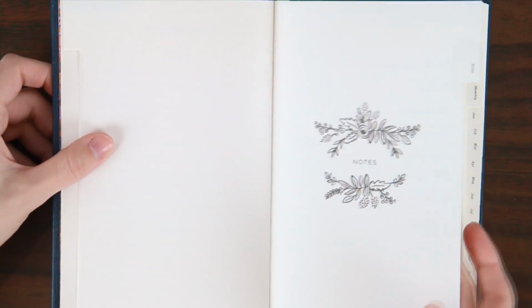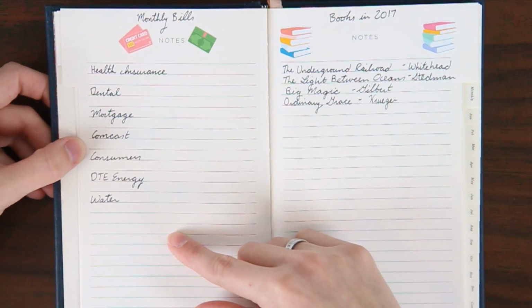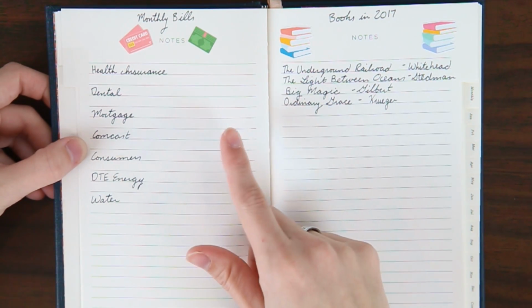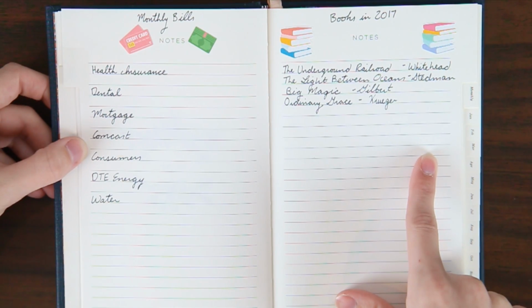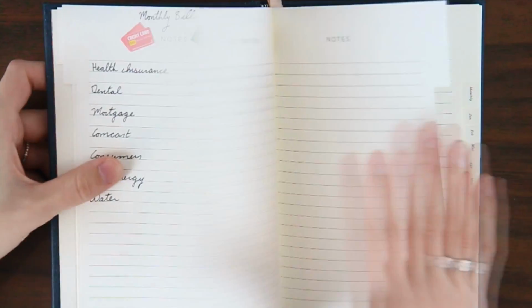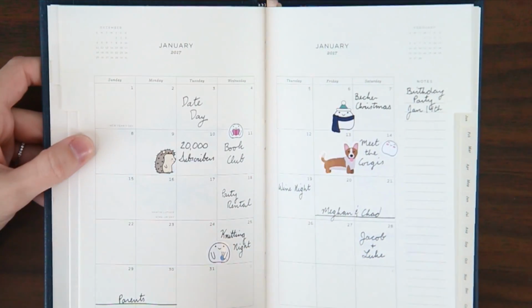Then there's a note section up in the front, and that's where I keep all of our monthly bills. Most of these I pay online, so I just like having this list so I can go through and mentally check off that I've done all of these each month. And I've been keeping track of which books I've read in 2017 over here. And then there's just a few more notes pages. So the next tab is the monthly view.